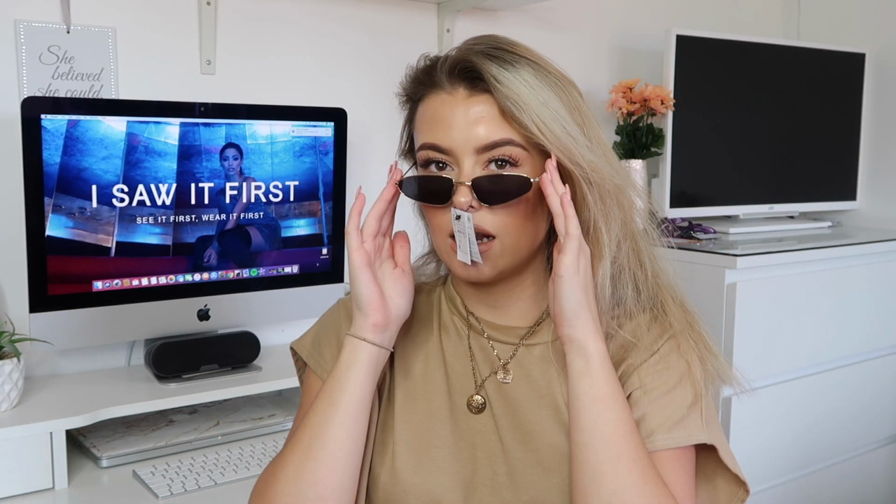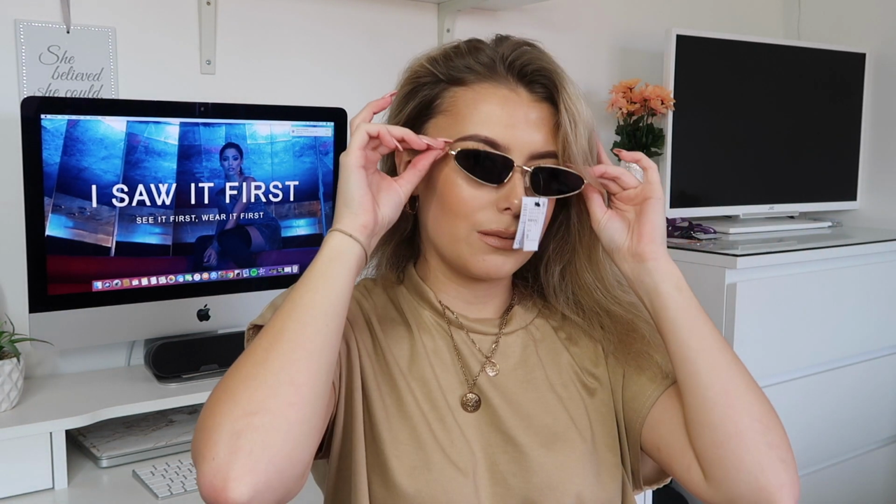They're the ones you kind of wear down your nose, excuse the tag, but it's not something you're gonna wear up here because you'd look like some sort of granny. Yeah, I think these are super cool and I couldn't really resist picking them up as a little extra, and they're only £6.